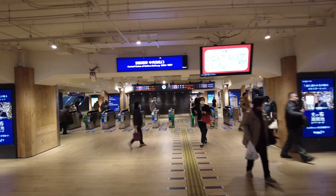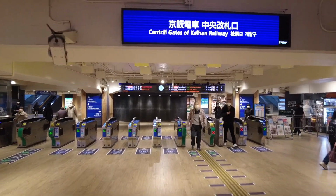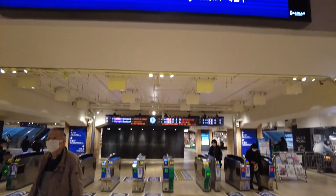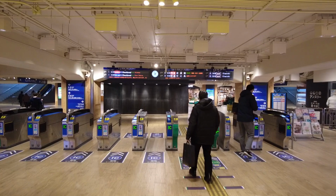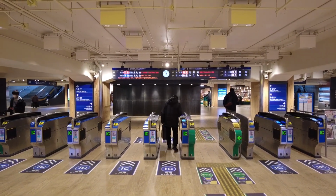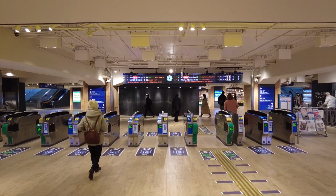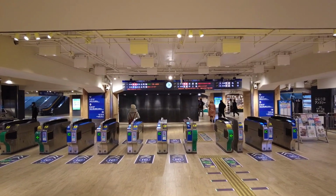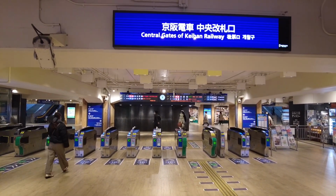Okay, so this is the main entrance here. You see the central gates of the Keihan Railway. So here it is. If you want to take a train to Osaka or Kyoto, this is where you come. And in 15 minutes, you can be in downtown Osaka or downtown Kyoto. And every train stops here, so you can't go wrong. You can't take the wrong train. You will always end up here in Hirakata. We are exactly halfway between the two cities.